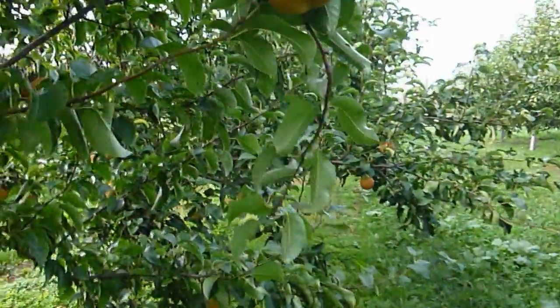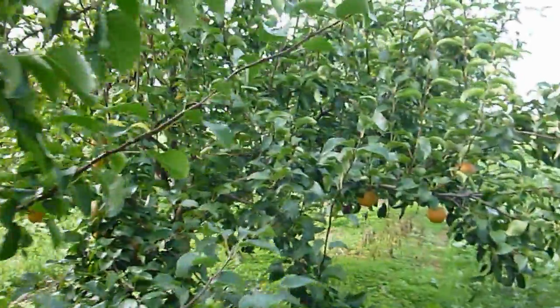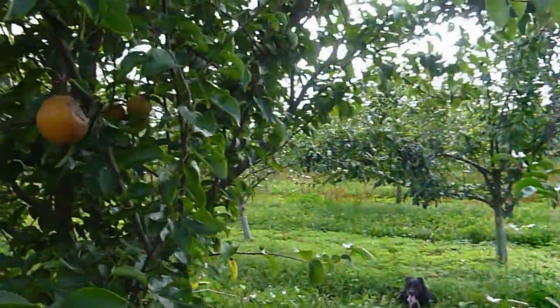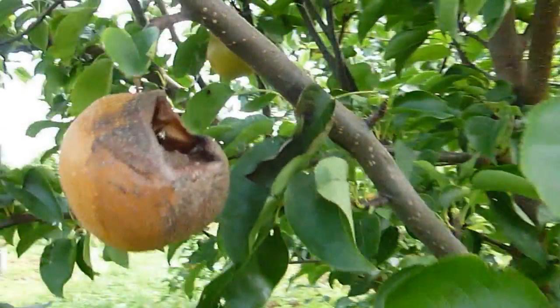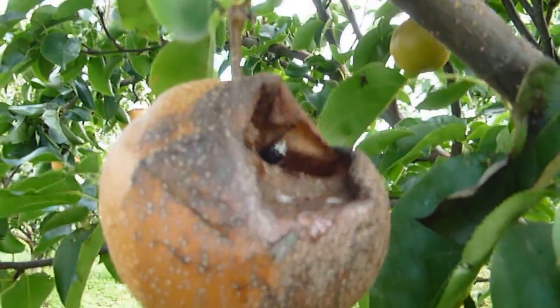So enjoy the pears. They are awesome. They are also a problem. It's a love-hate relationship, but we mostly love them. So enjoy. We won't give you any that look like that.